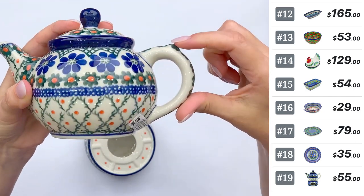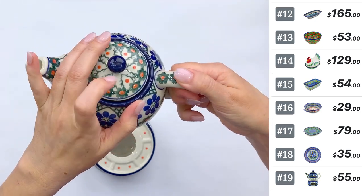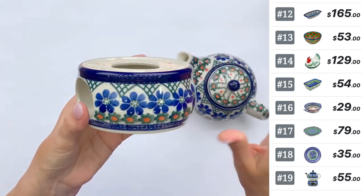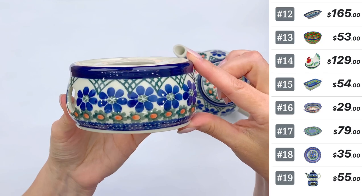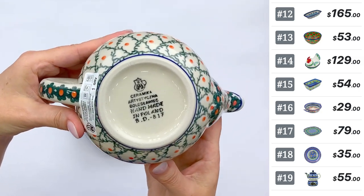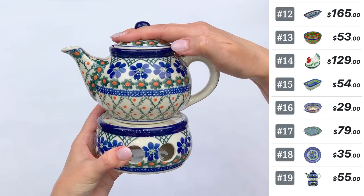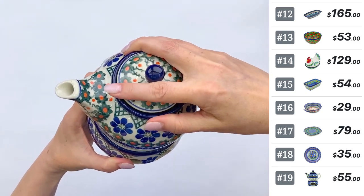I want to point out that very nice feature here on the handle. When you pour your tea, this is the place where you're going to hold your thumb to pour your tea. The warmer is a perfect warmer for this teapot, but also you can use it with any of your mugs that you have in your collection. Both are handmade and hand painted in Bolesławiec, Poland by Ceramika Artystyczna. You can use them in your dishwasher, of course, but the teapot can go also to your microwave and also freezer if you want to freeze your tea, for example.